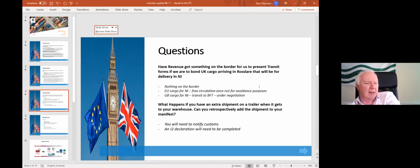Have Revenue got something on the border for us to present transit forms if we're to bond UK cargo arriving in Rosslare that will be for delivery in Northern Ireland? So there is nothing on the border, and there will be, in theory, nothing on the border. So EU cargo that arrives in for NI, in theory, is in free circulation and can go to Northern Ireland, provided we're not using the Republic of Ireland for avoidance purposes.